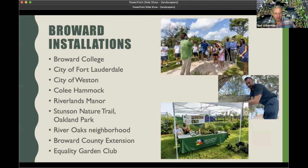Like I said, we've been doing it for a while. These are some of the installations that we've done, and I have a few pictures later on. Broward College, the city of Weston, thank you, Thad. Cooley Hammock is a neighborhood. Riverland Manors HOA. Sunson, I'll show you some Sunson stuff in a minute. River Oaks, another extension project I'll talk about in a minute, and Equality Garden Club. So we have a lot of different partners, and we're open to more. I mean, that's sort of why I'm talking here today.